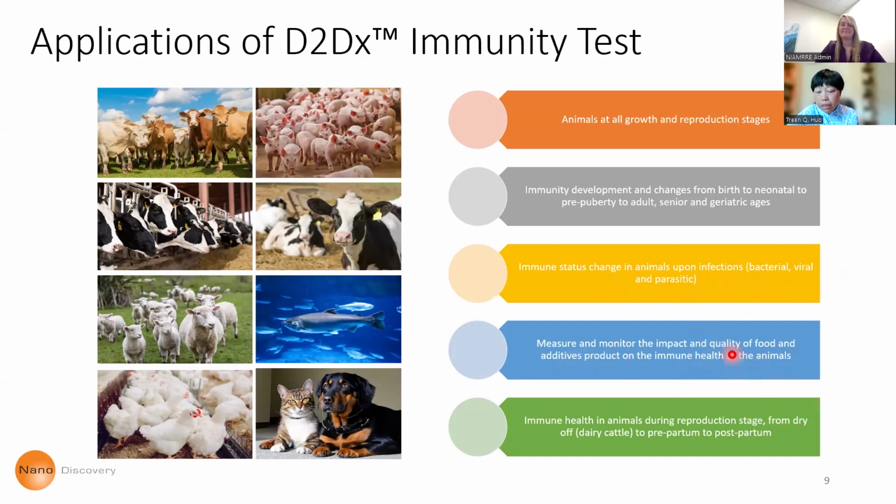Some other use that we see our clients or partners using is evaluating the impact of the quality of food, additives, product, and nutrition supplements on the immune health of the animal. We all say, okay, we do want to develop a product that will boost the immune health of the animals. So how do we really measure it? In the lab, it's complicated, but in the farm, in the field, we need a simple device, a simple product here. Immune health is also related to reproduction as well.